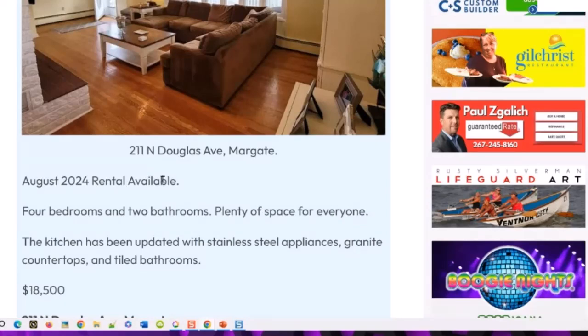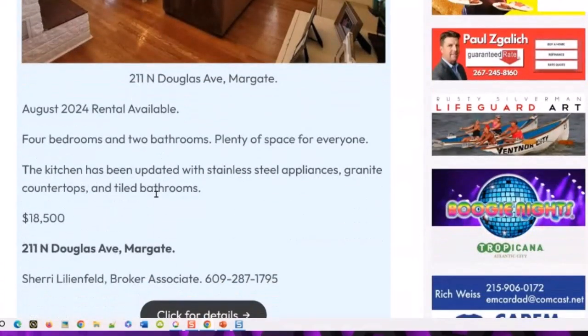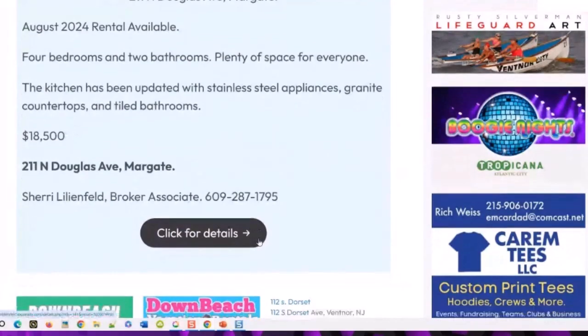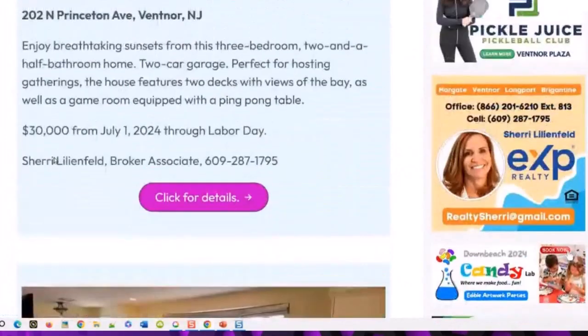4-bedroom, 2-bath for $18,500 will get you 211 North Douglas Avenue in Margate, and it's available for the month of August. I think it's a pretty sweet deal. The numbers are right there. Go to DownbeachBUZZ.com and you'll find all that detail and the phone number of Sherri, and you can click through to her website to go even deeper into some of these properties.